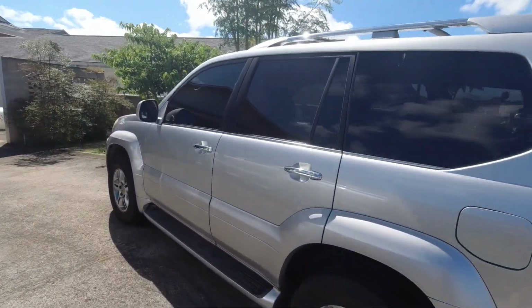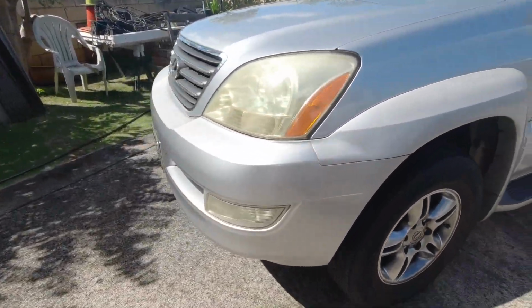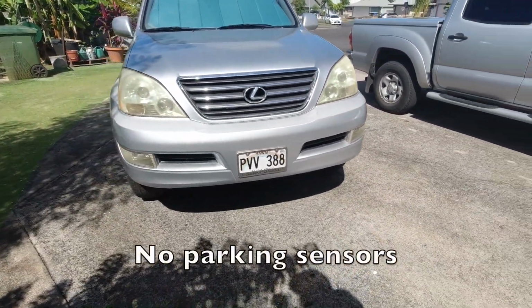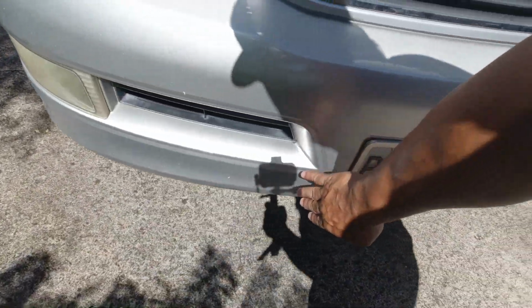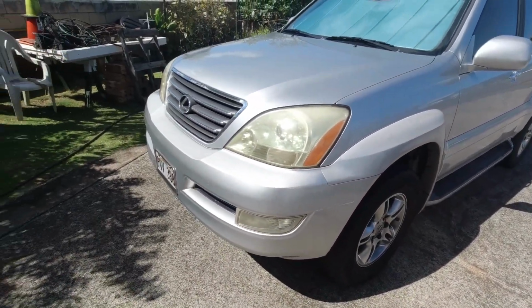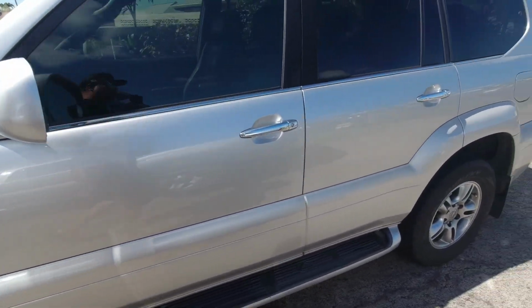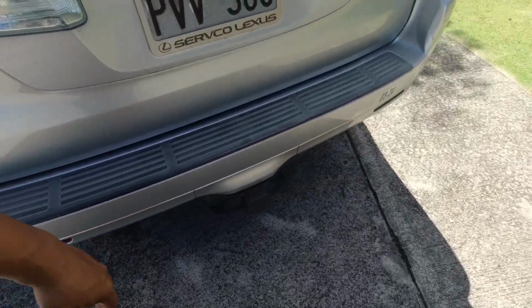So let's start from the front. Actually, let's start from the outside. So you got fog lights. Those are not LEDs, and there's no sensors on this thing. See, normally you would see sensors here. There's no sensors for parking, proximity sensors. There's no forward radar. There's no forward camera. So it's older technology. Same thing with the back. Nothing here.